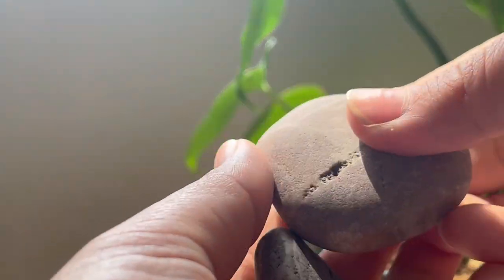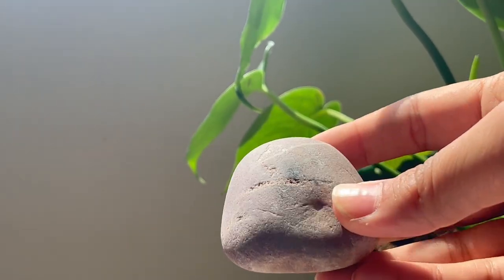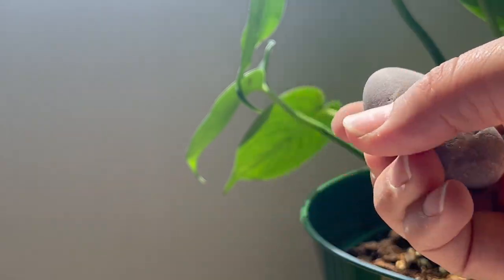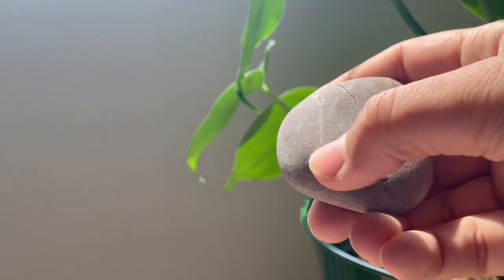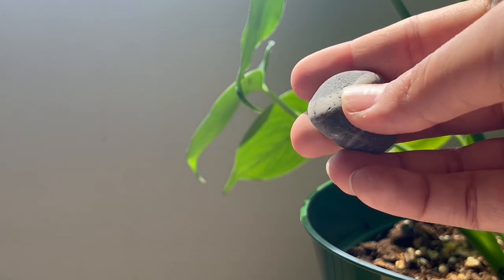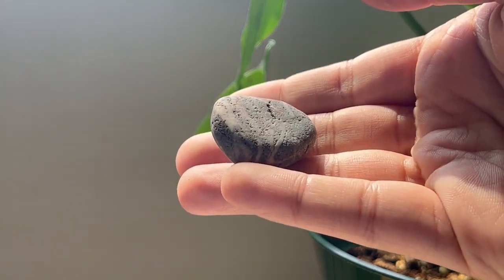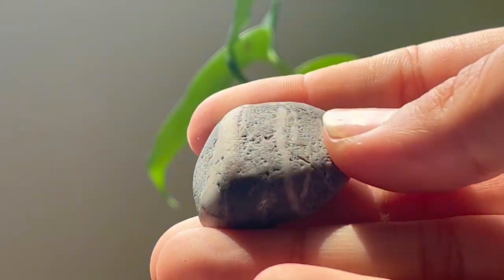I have these three different types of rocks, but I think they are kind of similar because all of them have stripes, like a tiger stripe. So I don't know, I feel like nature is just very interesting. You can see these white stripes, like how it's on a tiger, it's like a tiger rock almost. And it's the same thing with this one that has the stripes, you can see clearly here. It also has stripes on it.